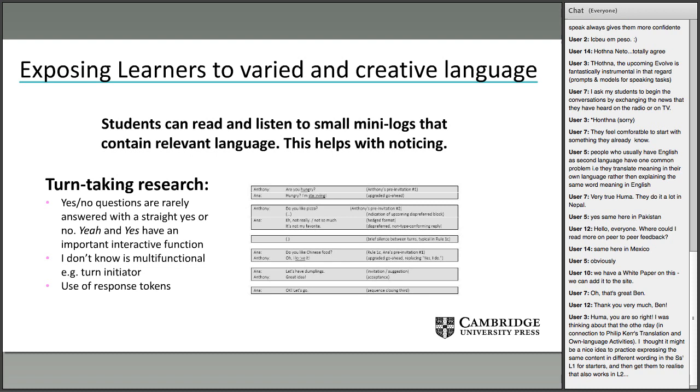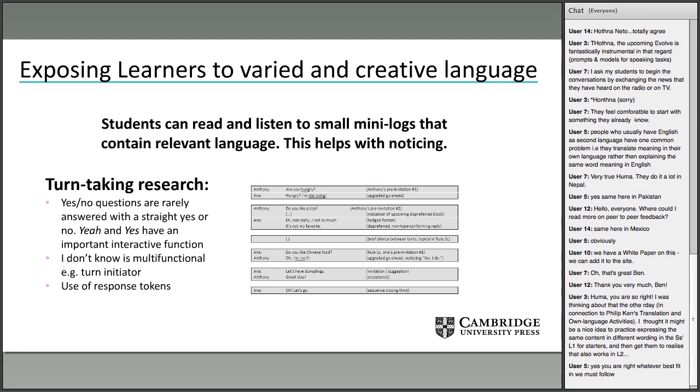And in these MiniLogs, what we see are things like turn taking, how people end a turn, how people start a turn, how one person might start speaking and another person might interrupt them and start speaking, and what kind of things people are doing. And so we wanted to look and see how this works.